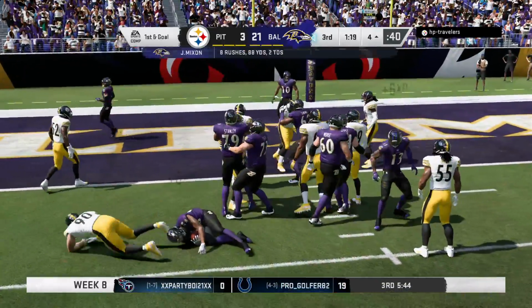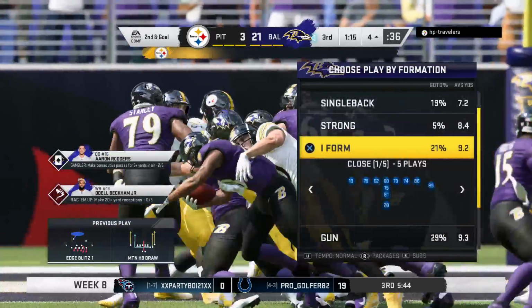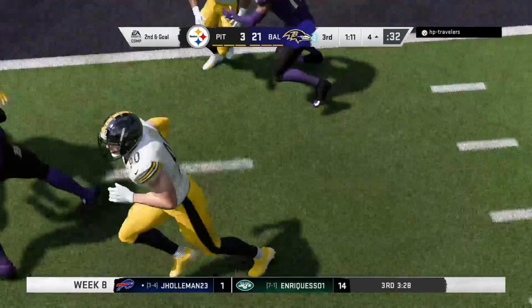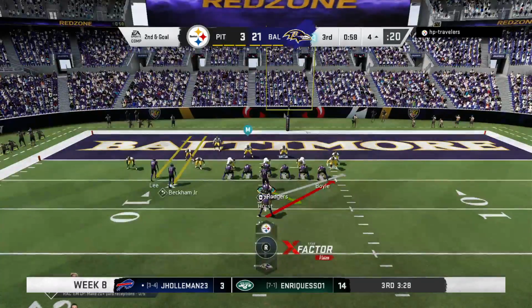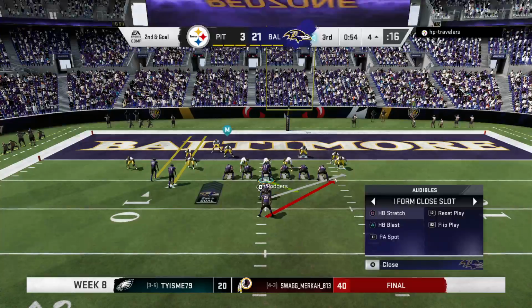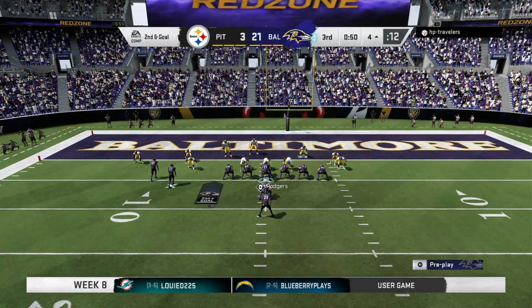Here's a run with Mixon. Absolutely nobody fooled there. He's going nowhere fast as he's stopped behind the line of scrimmage. He has elite instincts from his linebacker spot. He's able to diagnose the run and flies in like a missile to stop that one behind the line of scrimmage. From back at the 4, here's 2nd and goal.